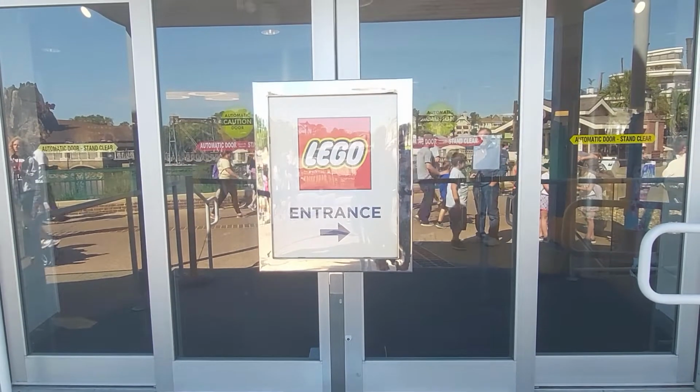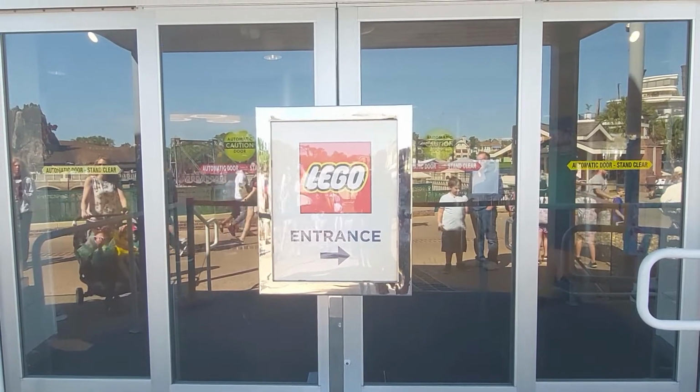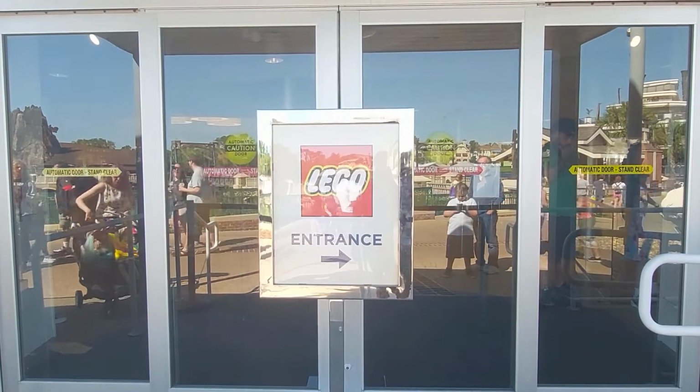All right, today we're here at Downtown Disney. It's always going to be that to me. We're here at Disney Springs. We're going to check out the Lego store today. Let's go in.